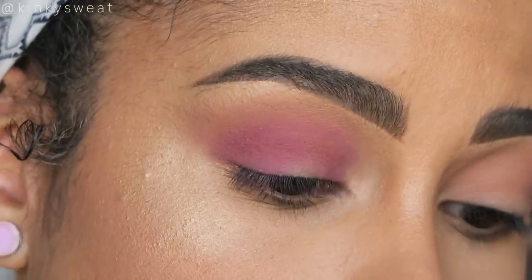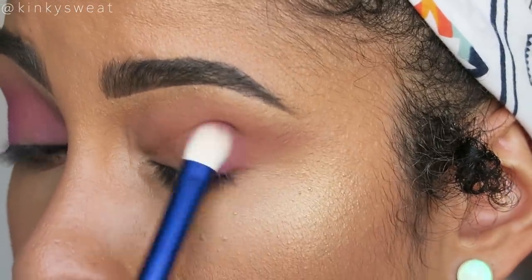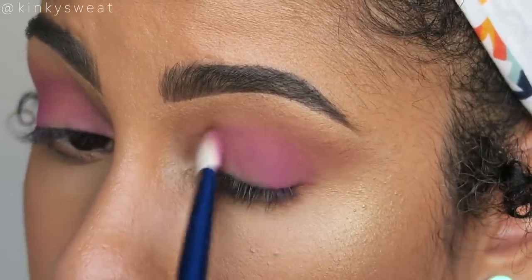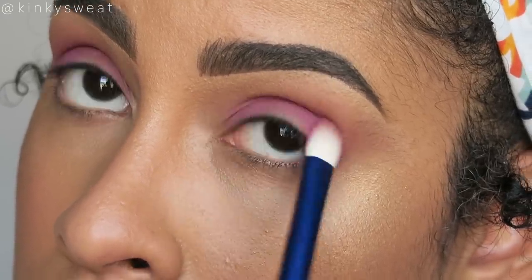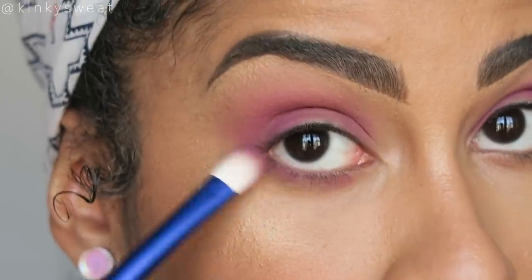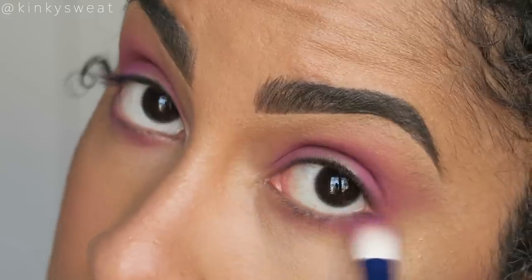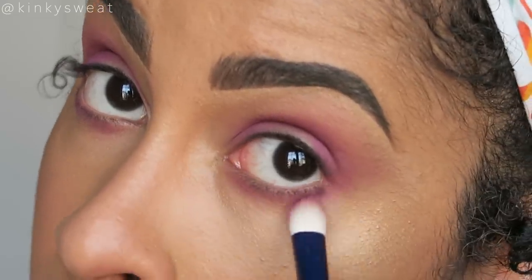I think it does a fantastic job of not only packing on the matte, but also blending it out as well. I'm also taking the same color, same brush, and working that under the lash line. This, I feel, is ideal for this purpose because it fits right under the lash line, but it's not so fluffy that it gets too diffused, especially if you don't like an overly diffused lower lash line.